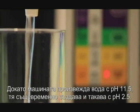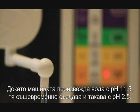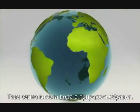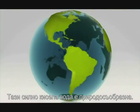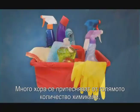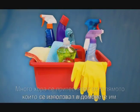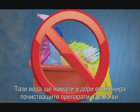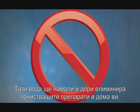While the machine is producing 11.0 pH water, it simultaneously produces 2.5 pH water. The 2.5 strong acidic water is environmentally green. You can use it for personal hygiene and toxic-free cleaning. Many people are concerned with the many chemicals being used in their homes, and this water can help reduce, if not eliminate, those toxic chemicals completely from your home.